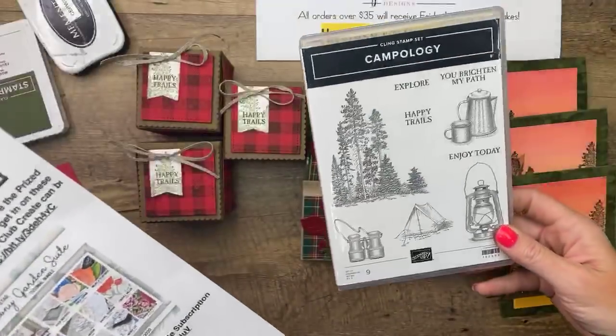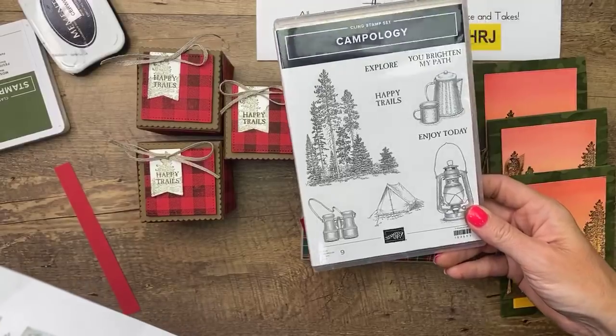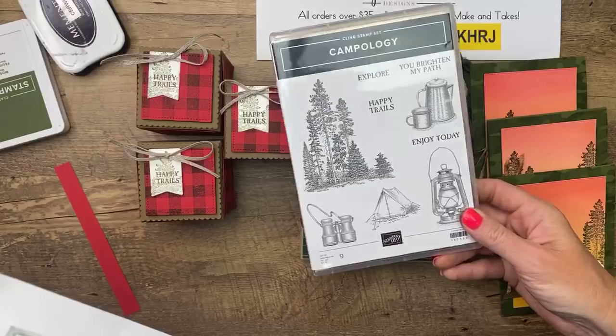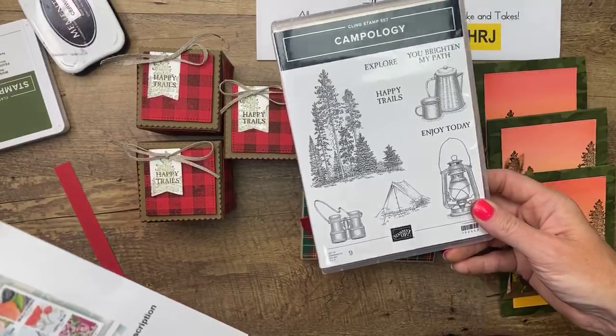Yes. Was it Kathy asking to see the cover of the stamp set? Campology. It is in the annual catalog. Stampin' Up! Annual catalog.